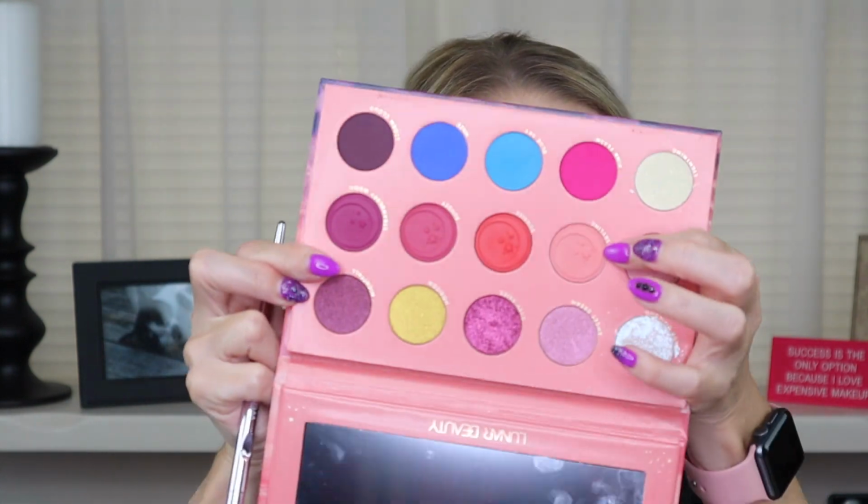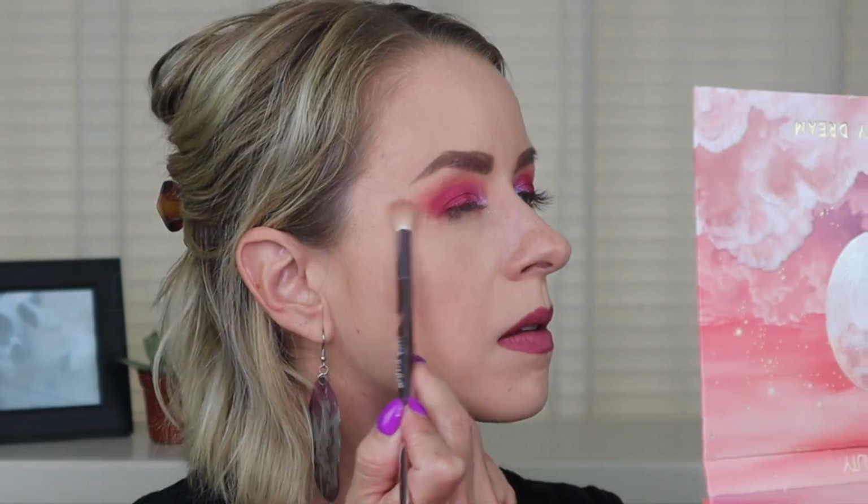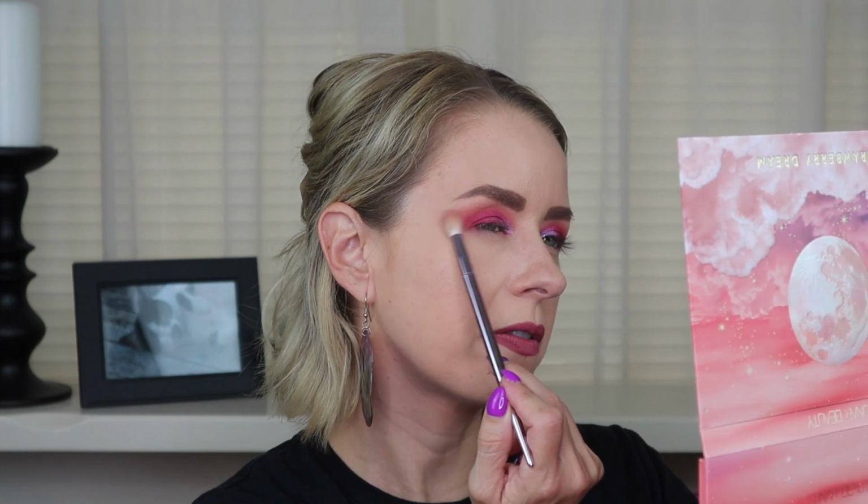Whew. Okay, I'm gonna go back in with Skyline, which was our very first shade, and use that to blend everything out. Actually, you know what I'm gonna do? I remember watching Manny's tutorial on this, and he said that Cloudy was a really good shade to use to blend everything out, so I'm gonna go in with that one instead. I'm gonna bring that down even right here. Just gonna drag that out. Very, very lightly, like very light pressure. Wow, really nice. Wow, I'm so impressed.